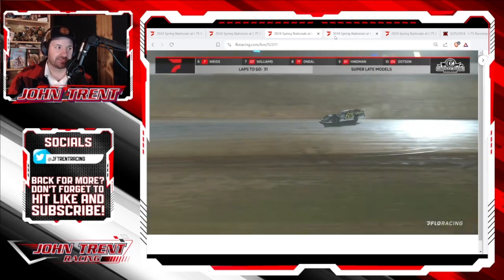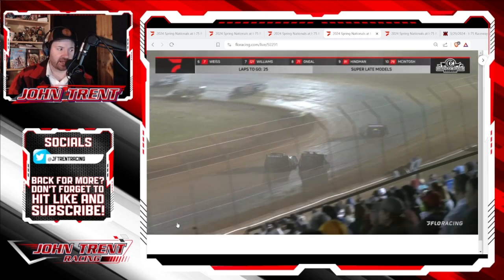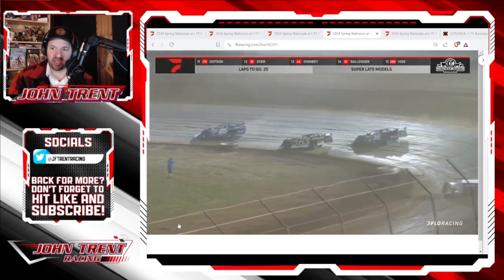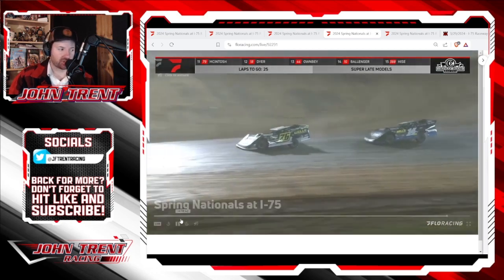He would then set his sights on Mills, and this is how he would get Mills. He would do a pass on the inside here. I think it's Overton right here on the left on the inside, and then Mills is already on the outside, has made his move on the inside. So let's take a look here at the pass. Just kind of pushes him up the outside and then completes the pass coming out of turn 2.